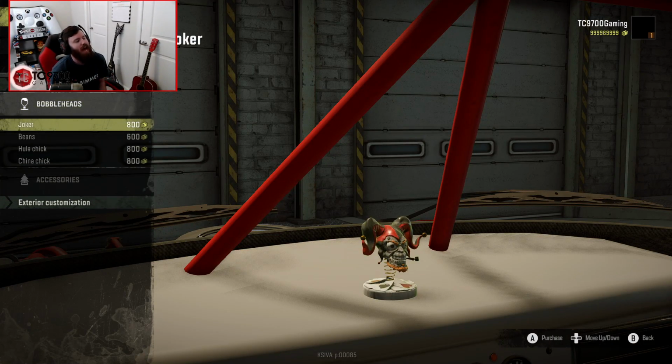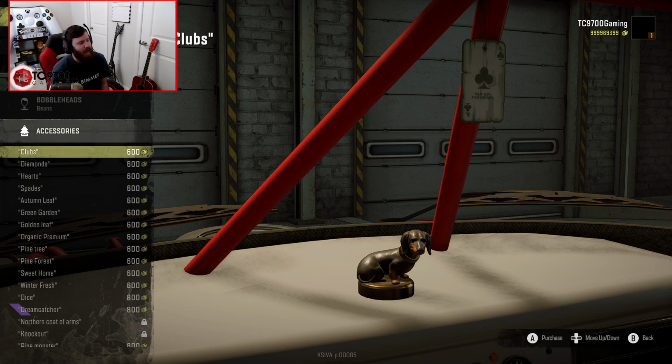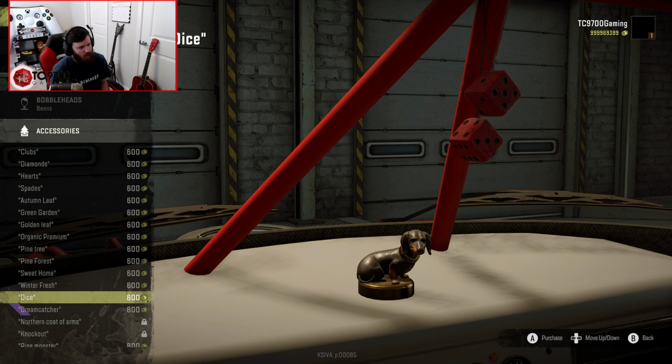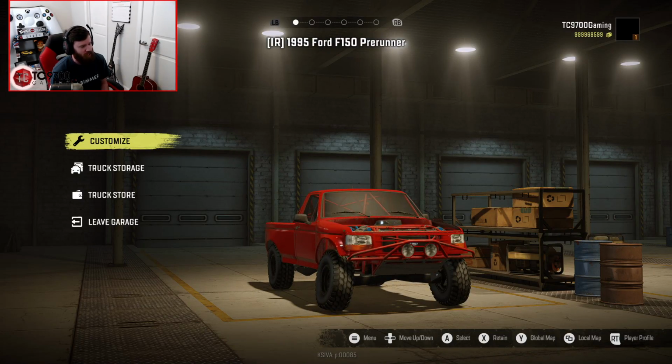Now, you also have beans on the dash, which is a very welcome sight, considering a lot of the vehicles we've seen lately have not allowed you to put beans on the dash, so I am personally very happy about that one. And accessories wise, we'll do dice this time. Dice will work. I definitely think dice looks good and it definitely fits.